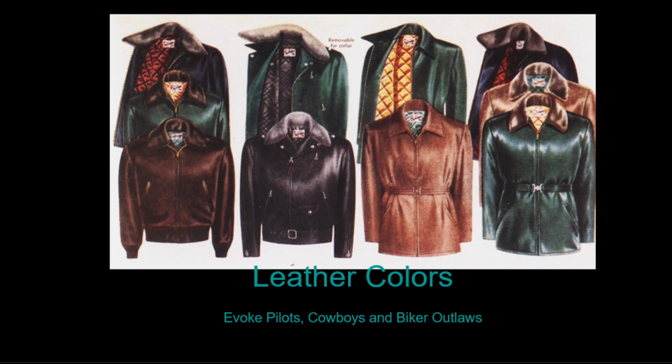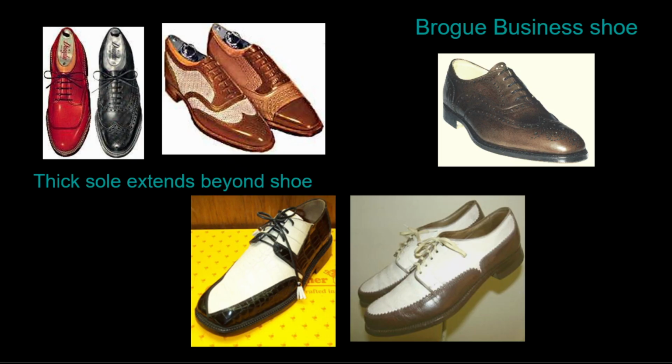Leather jackets reflect that new colors have entered the casual wardrobe, with skins dyed rust, green, and brown. On the left bottom, we see two classics, the brown bomber jacket and the black motorcycle jacket. Notice all are available with the zipper as a modern closure. Men's shoes also take on color for casual wear.